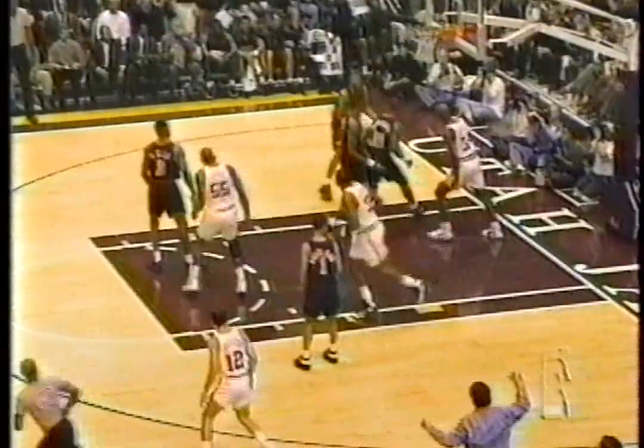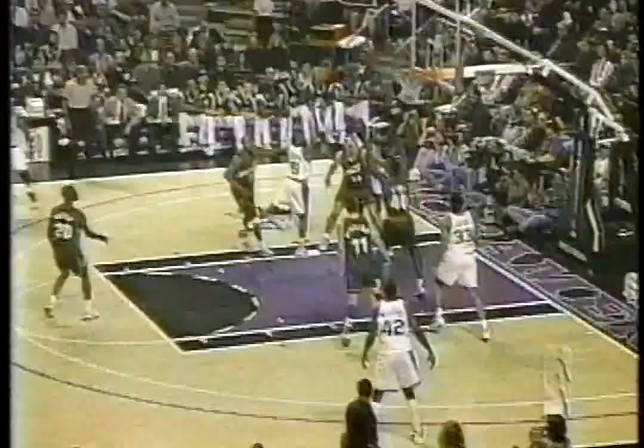Beautiful. At number 5, Bryon Russell breaks down Denver's D. Power to the hoop. For some Kemp craziness as he lowers the sonic boom on the Kings. Rejected by Kemp. Kemp is like a windmill and he shots that ball into row Q.